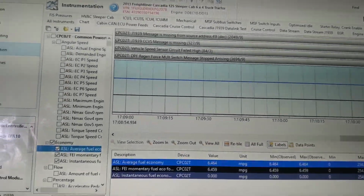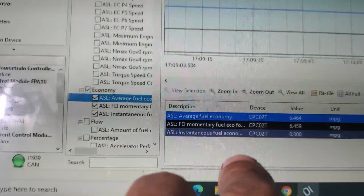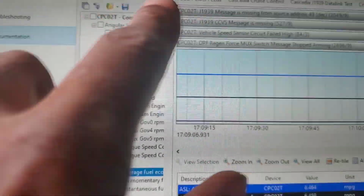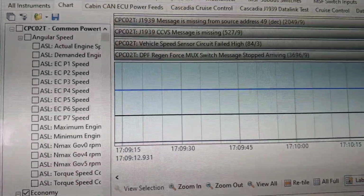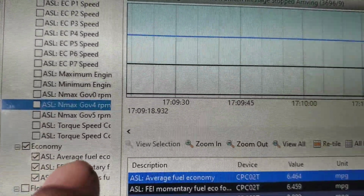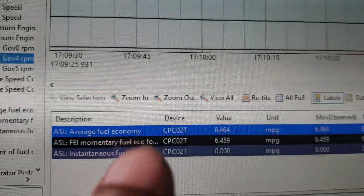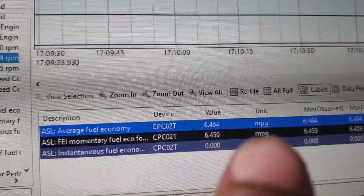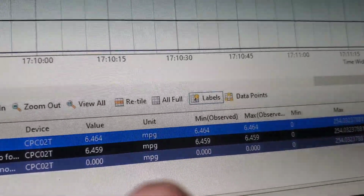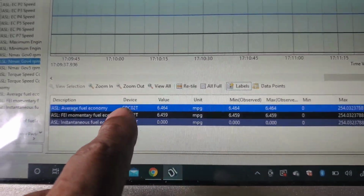So if we look, let me see if I can zoom out. I guess I'll zoom back in, guys. So if you look here, I go in here and I select out of the menus. And I'll come down over here and follow the finger. And it says average fuel economy. Right here, average fuel economy, eco. So when I look at my average fuel economy, the value is 6.4 miles to the gallon is what my average is. And then it says my momentary fuel economy, and then we're going to bring this over.